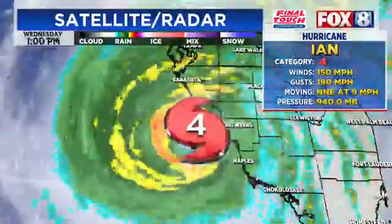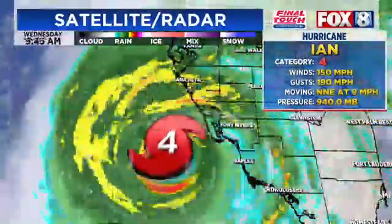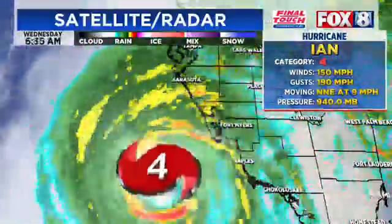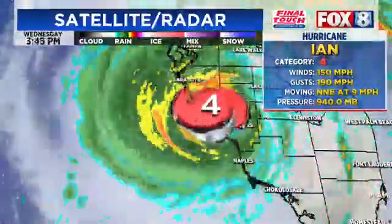So give it to the rest of this evening. We'll have some on and off again scattered showers, and we'll get rid of that. We'll dry out overnight tonight, and then from tomorrow onward, in all honesty, we're going to be dry. Hint, hint. So talking about that, here is the update on Ian.